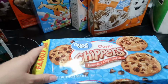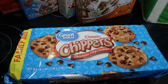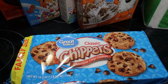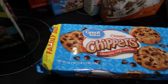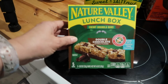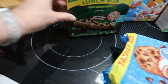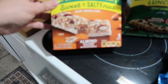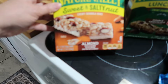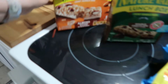I love those. And once again, I think I shared these last time, we get the Great Value Classic Chippers. They're just, to me, like the Chips Ahoy and cheaper. And then we got some granola bars. We got the chewy granola bars, the double chocolate, and then I got the sweet and salty almond granola bars. I think I bought the wrong ones. I think Courtney likes the Great Value ones. My bad. She'll eat them.